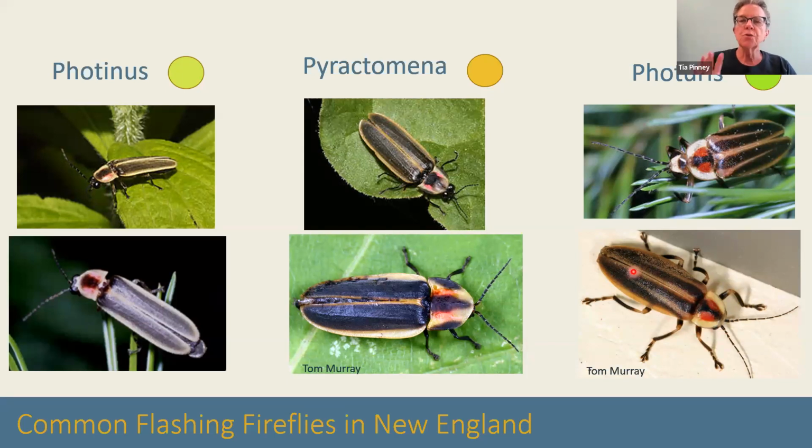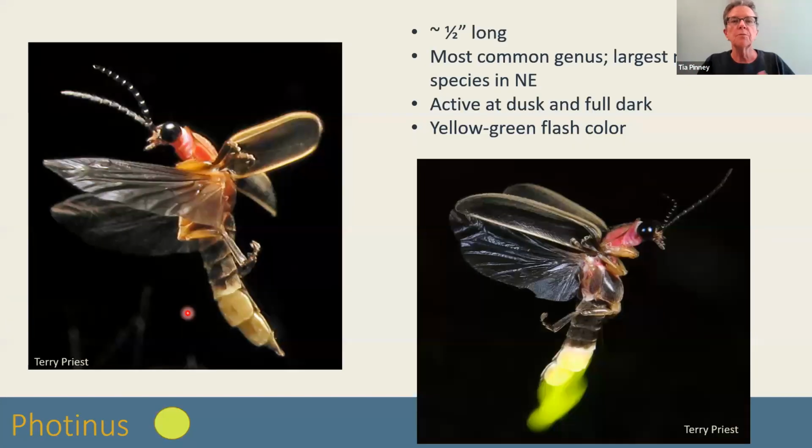So that's one, that and size. There's a big size differential between these guys. But you can see that between Photinus and Pyractomina the size difference is not so obvious when you're just looking at the bugs out in the wild. So now we're going to go through each one of these with more detail.